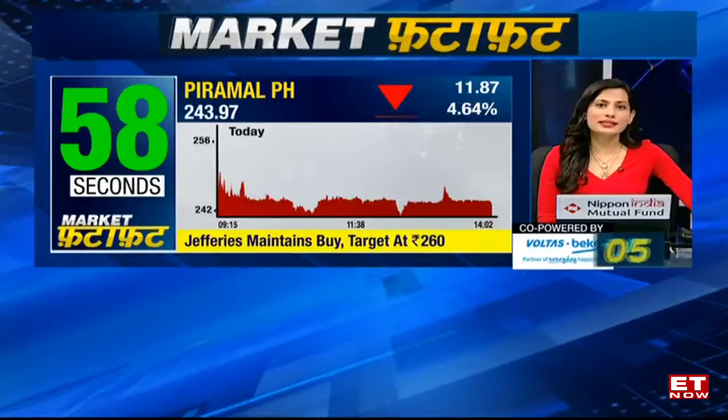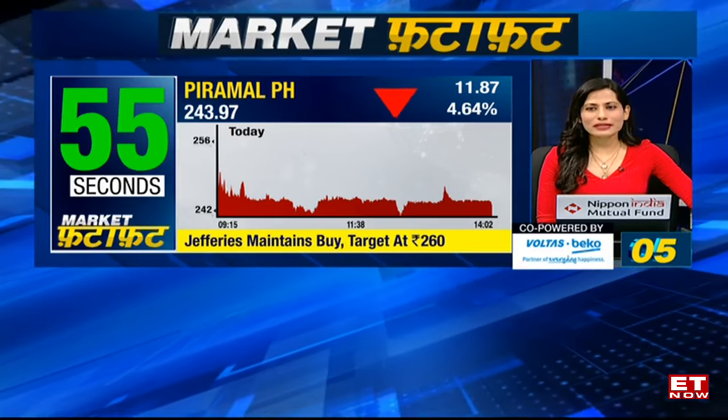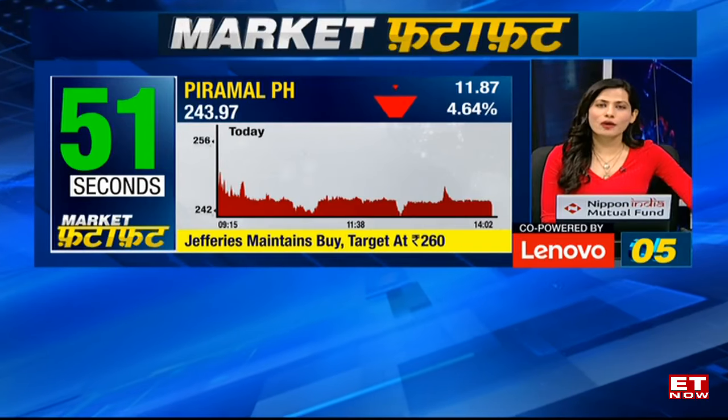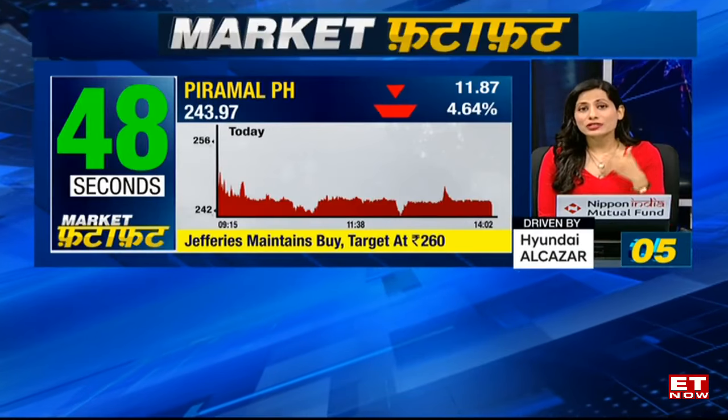All right, that is HCL Tech on the charts. But moving on to Piramal Pharma, that is in focus today on the back of a brokerage note coming in by Jefferies. In fact, they are maintaining a buy on the counter with a target price of 260 rupees per share. Despite a positive note coming in, Piramal Pharma is mirroring the market, is trading with cuts of more than 4.5% right now. But favorable phasing of orders in the CDMO has driven the quarter two beat.